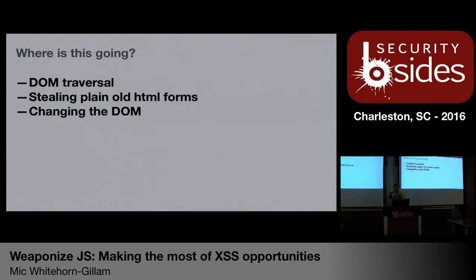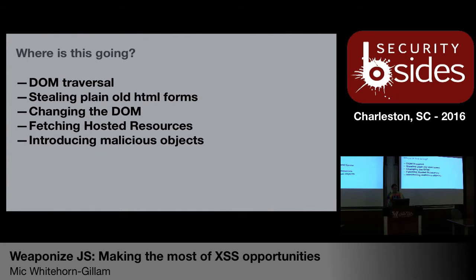Basic rewriting the DOM. Fetching hosted resources. You've got a JavaScript file or an HTML file that you want to use in your exploit that you're hosting on your own server that you control. Just generally how to pull it in and use it. Introducing malicious objects. I'm going to spend a fair bit of time on that one, and that's basically without breaking their program, getting your malicious code into the logical flow of it.